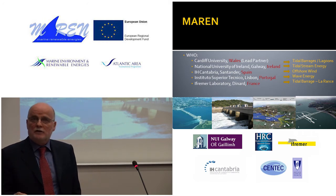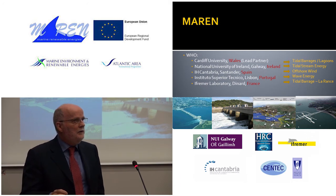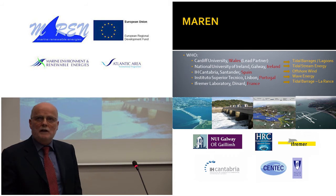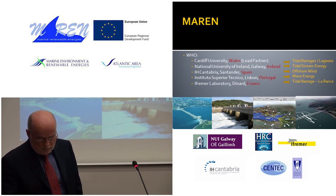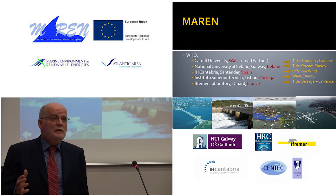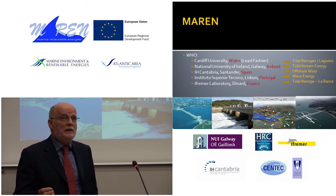The Cardiff University group have spent many years and are still working on promoting and hopefully realizing the dream of a Severn barrage, which, as I'm showing a schematic of it here. I think this is about 10 miles long. The cost of this is somewhere in the order of between 20 to 30 billion pounds sterling.